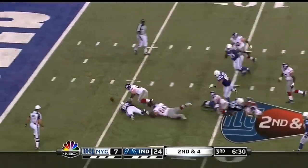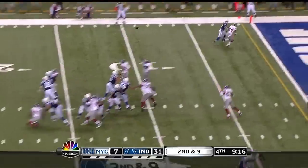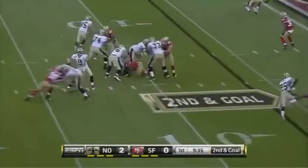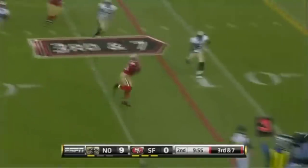And Manning's going to get hit from behind. The ball is loose. The ball is going to be taken in. And turning around. Oh. Go over the end zone. Four options for Brees. It's Reggie. It's touchdown. Smith to Gore.